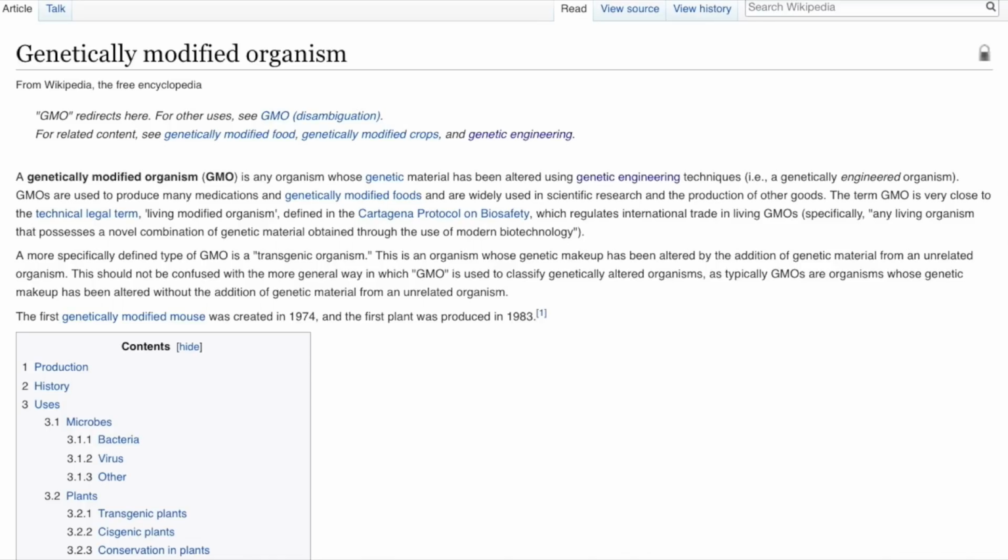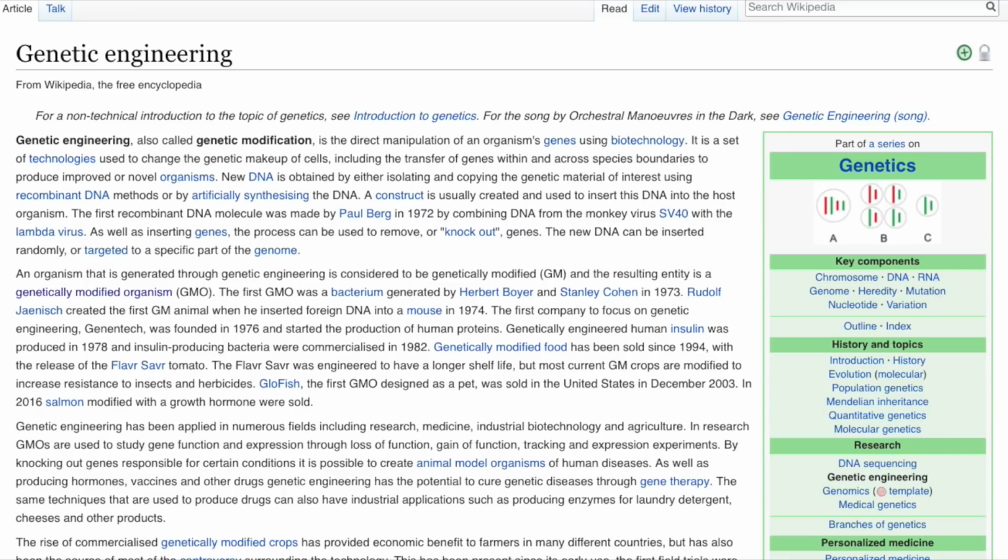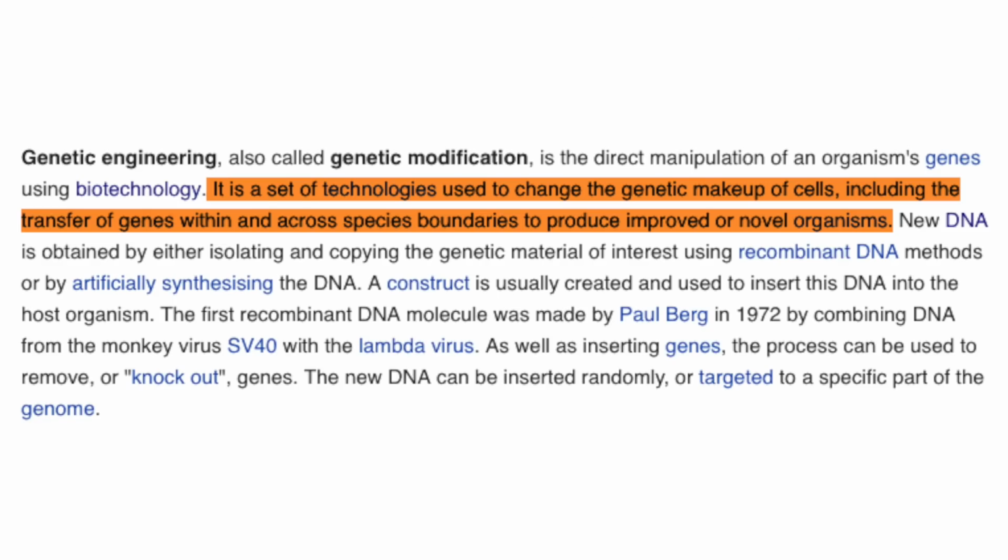So, a GMO is any organism whose genetic material has been altered using genetic engineering techniques. So let's see what genetic engineering actually is. It's the direct manipulation of an organism's genes using biotechnology. Specifically, it is a set of technologies used to change the genetic makeup of cells, including the transfer of genes within and across species boundaries to produce improved or novel organisms.